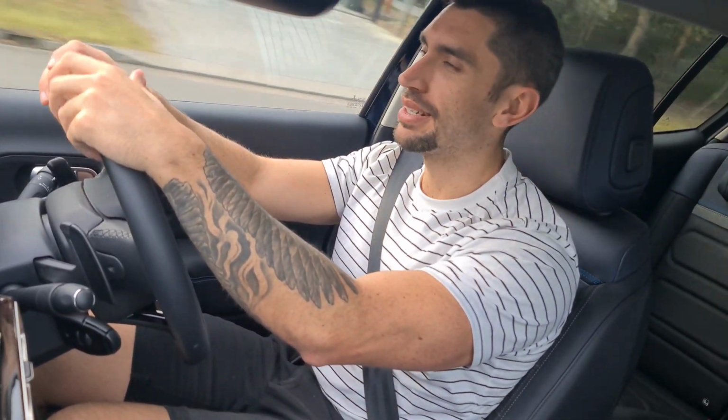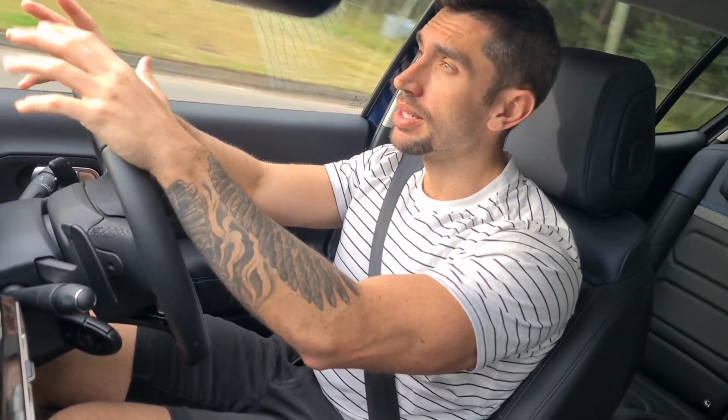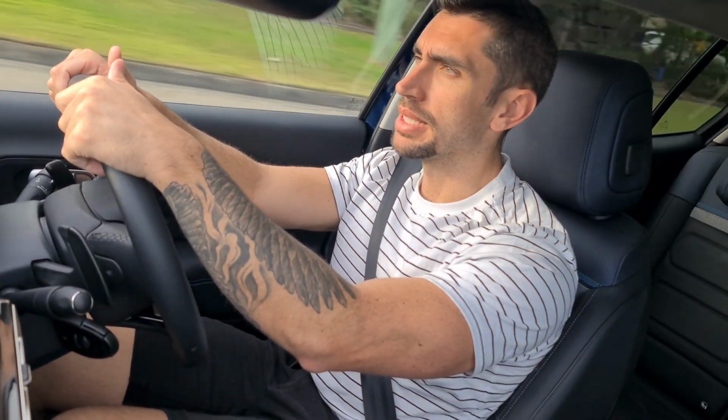I drove to Sydney twice this week, and it was such a comfy drive. It really was. It's comfier than most cars I've been in. I can't rave about that enough with this car. It really is a nice ride, and it's a pretty quiet ride. The engine's not too noisy. There's not much road noise coming into this thing.